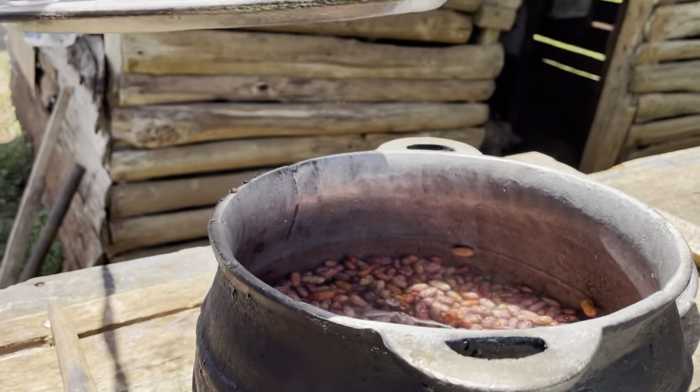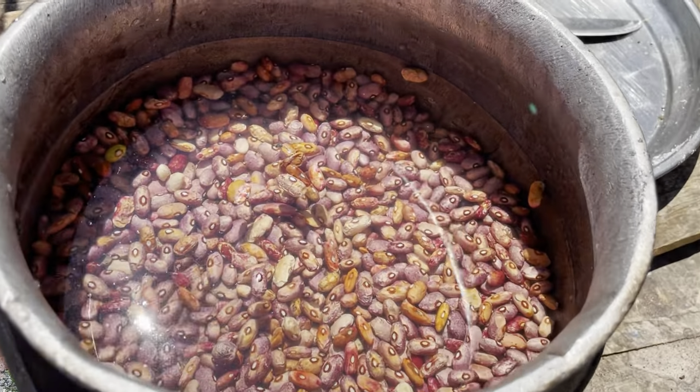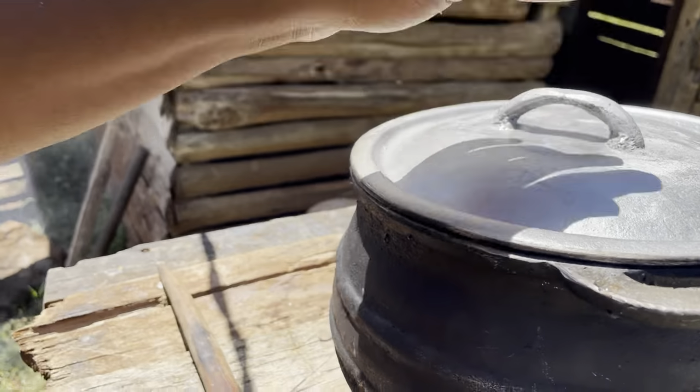Cook with me, Africa's most common traditional village food.